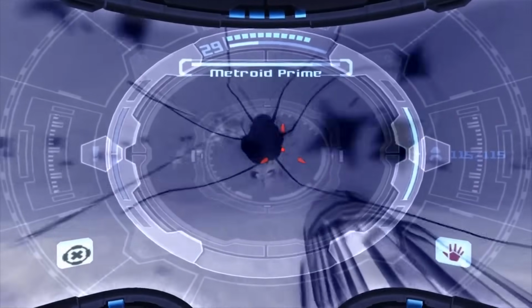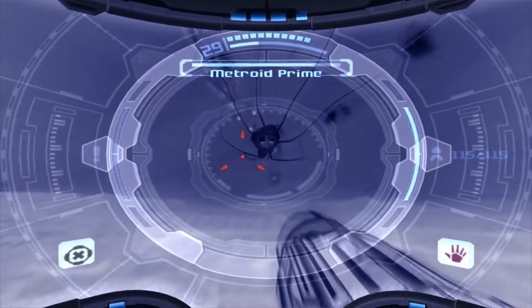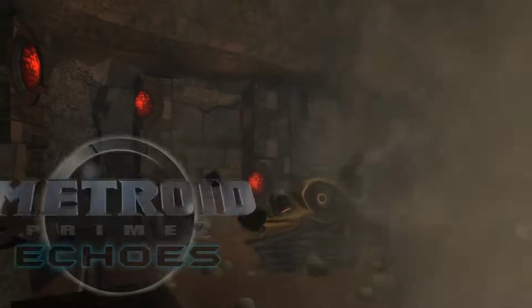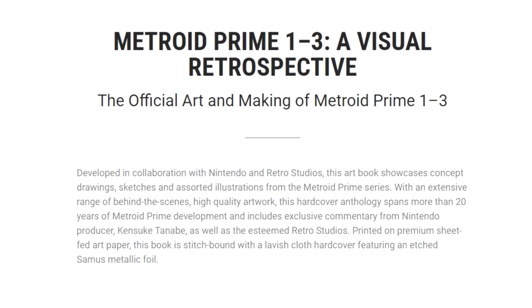So, before I start talking about the bigger picture stuff, let's just quickly go over some of the details about what this book is going to contain. This is their description right from their website. You can see it's titled Metroid Prime 1, 2, 3, A Visual Retrospective. It's the art and making of the Metroid Prime trilogy.